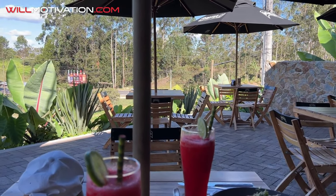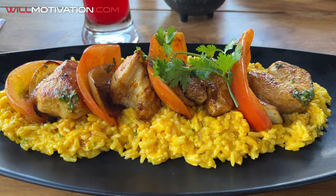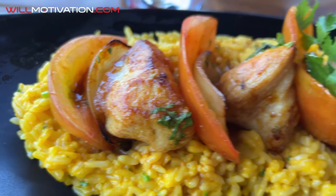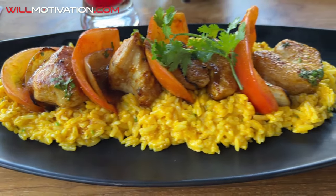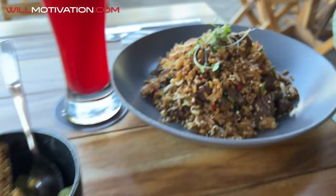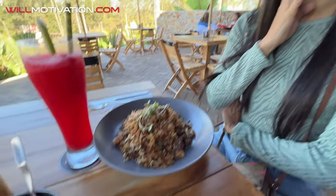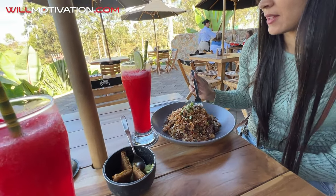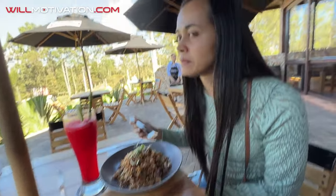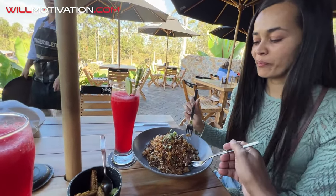Alright, so we got the food. Here it is. Yeah, that looks good. Chicken, onions, and tomatoes marinated with the rice, the creamy rice. What is this you got? What is it? Yakimeshi. Okay, so she's gonna try it. We're gonna see if it's good. I'm gonna eat hers too. It's good. Let's see. It has a little bit of steak in it.